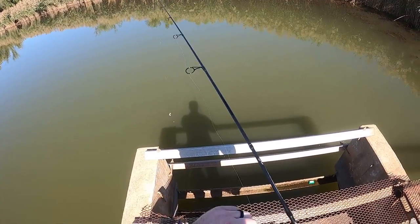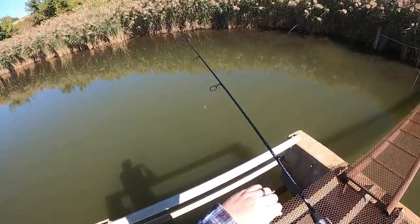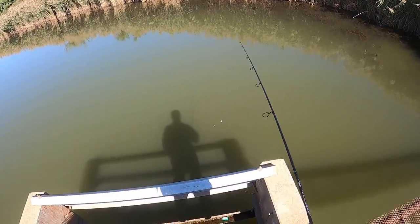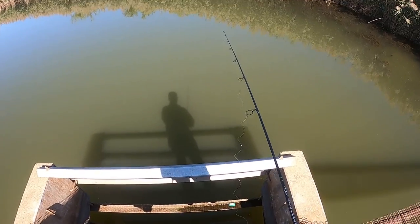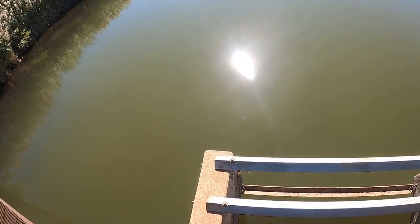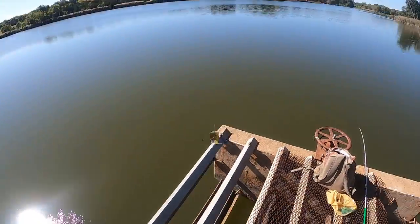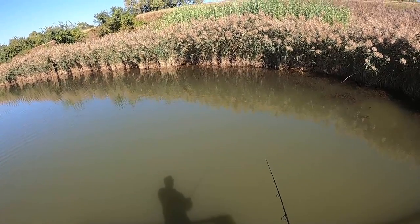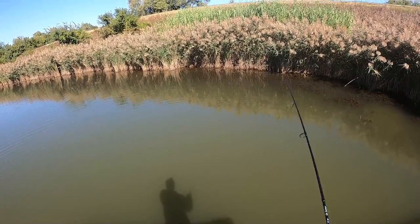All right, guys. This new rod and reel setup. It's a little bit pricey, but man, it's smooth. I'm gonna cut off this, but. Bit. Nice. And bluegill. Just watch my line. You can see it move.